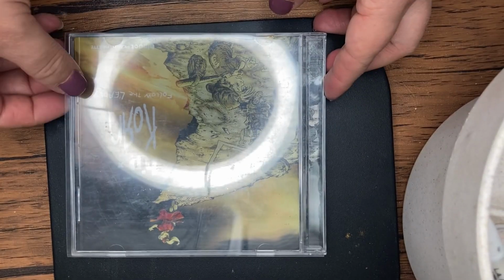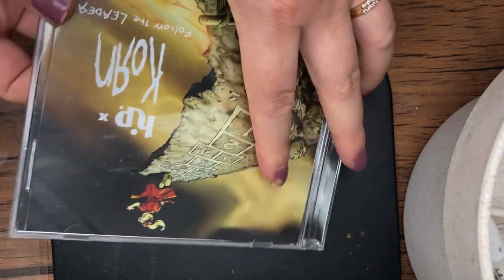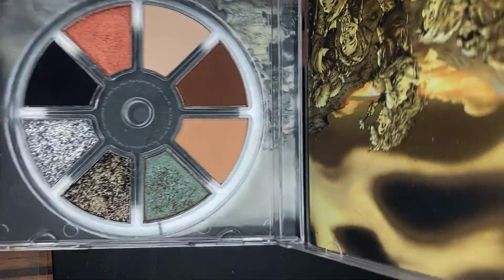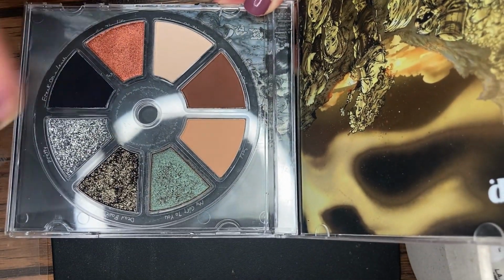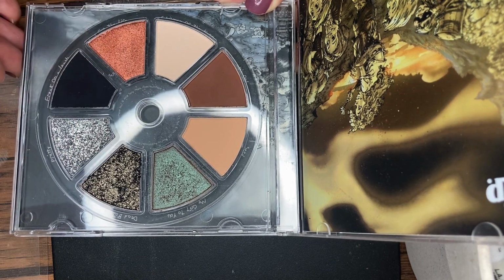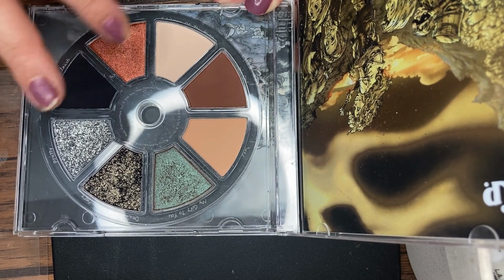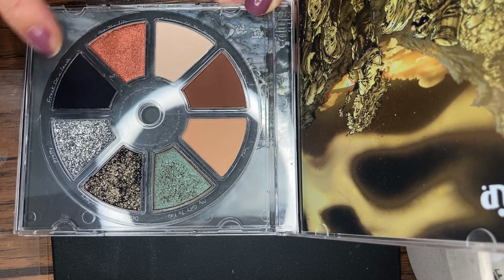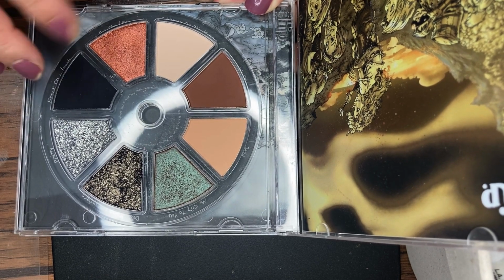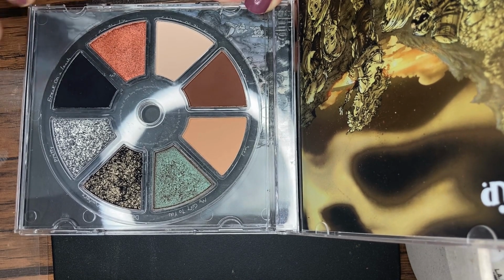Next is this Corn by Hip Dot. My husband got this for me. This is a surprise gift. It's not the best quality, and I could do without the glitter eyeshadows and this copper one. I know a lot of people like those shimmery copper ones. I don't know. I've gone past that phase.